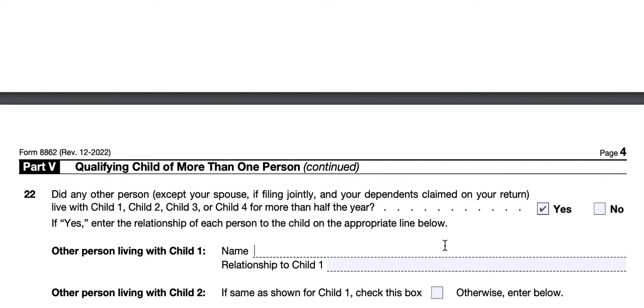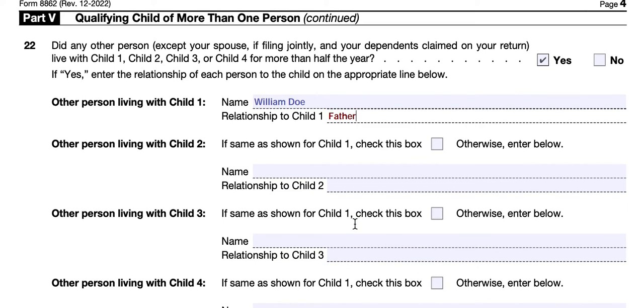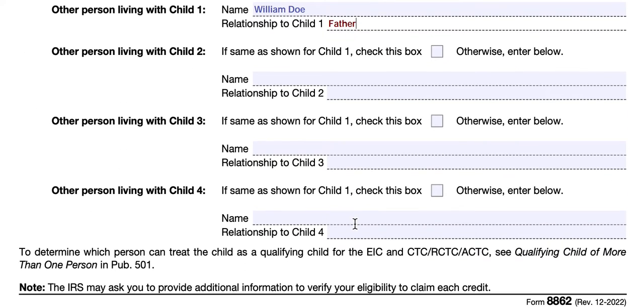So let's just say, okay, then again, the IRS will probably come back to ask you to give them additional information so you can verify your eligibility in terms of actually being able to claim the credit.